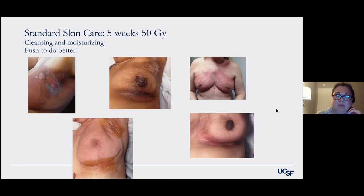This is that same woman at the end of her 5 weeks, and you can see some redness up at the top for her superclav and her breast. On the bottom is a woman who finished her treatment, and we were using some honey pads to help treat her. And here at the bottom is just a woman who finished and had some peeling and a little bit of moist desquamation, but she actually healed up really well.